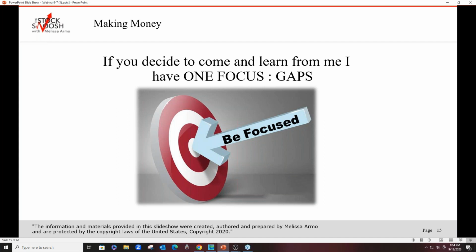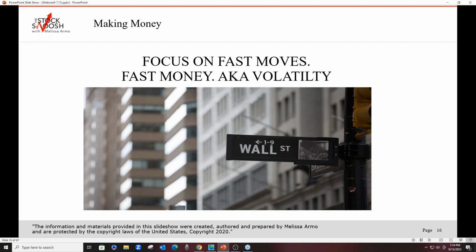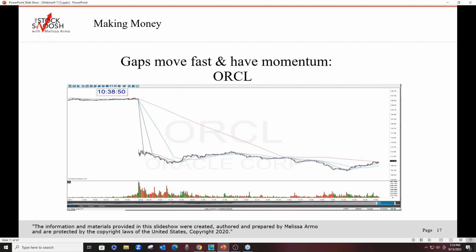But for me, when I trade, my focus is gaps. And we're going to go over what a gap is. I'm trying to do one trade a day. One trade a day is it. Fast trades, in and out. And again, volatility is great because if something moves quick and fast and drops $2, you get 1,000 shares of it and you short it and it falls $2, what are you going to make? You're going to make $2,000. Boom, you could make that in 5 minutes, 10 minutes, but you got to get the pick right. The pick is very important.